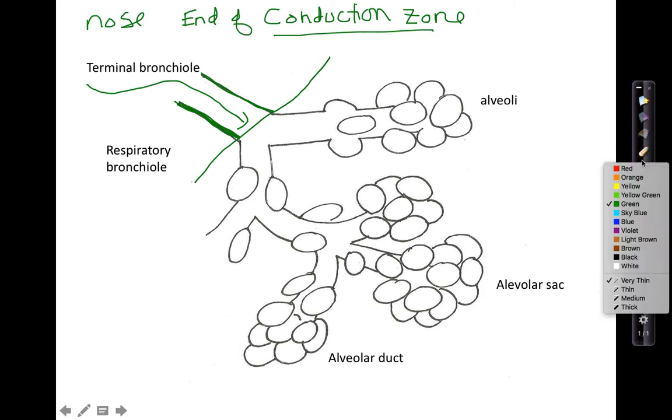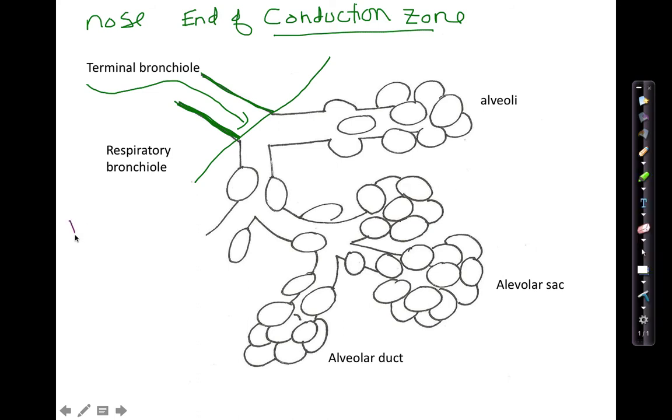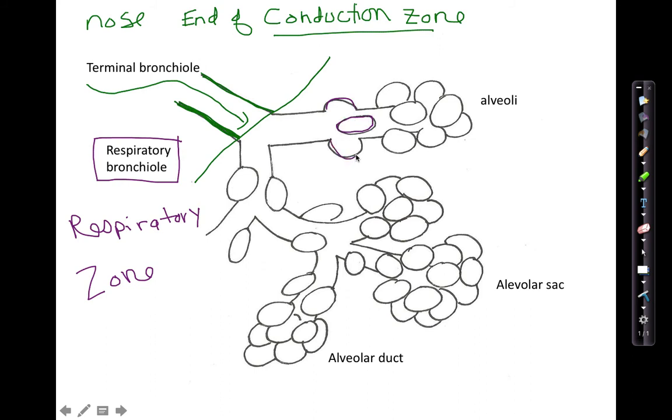Now we are going to be starting our respiratory zone. The respiratory zone is going to be starting with the respiratory bronchioles. They are still tiny little bronchioles, but what they have are these little outpouches of alveoli. Alveoli is where we have gas exchange. So once we get into a respiratory bronchiole, which is right here and right here, we have these little outpouches of alveoli. Alveoli, site of gas exchange.